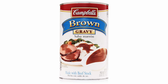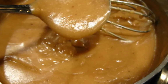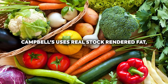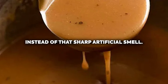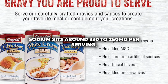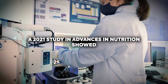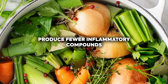Number 2. Campbell's Ready-to-Serve Gravy. Campbell's is one of the few mainstream gravies that actually behaves like real pan drippings when heated. Instead of powdered flavor bases and chemical shortcuts, Campbell's uses real stock, rendered fat, and slow-cooked vegetables. That's why it delivers a naturally roasted aroma instead of that sharp, artificial smell. Sodium sits around 230 to 260 milligrams per serving, significantly lower than the 480 to 600 milligram range found in bargain mixes.